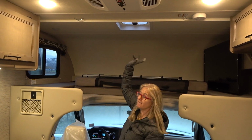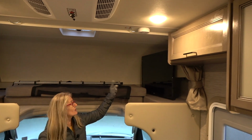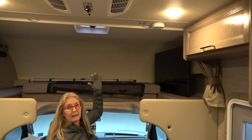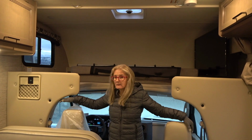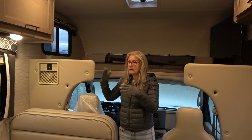There's good windows and pretty decent height for sitting up in there. It's lit, it's got a vent, and you get this big TV, which is on an arm that is going to come out and face this way so that you can use it from the rest of the rig. So I do like that. And then we will show you the cockpit too. But before we go there, let's talk about the rest of this.